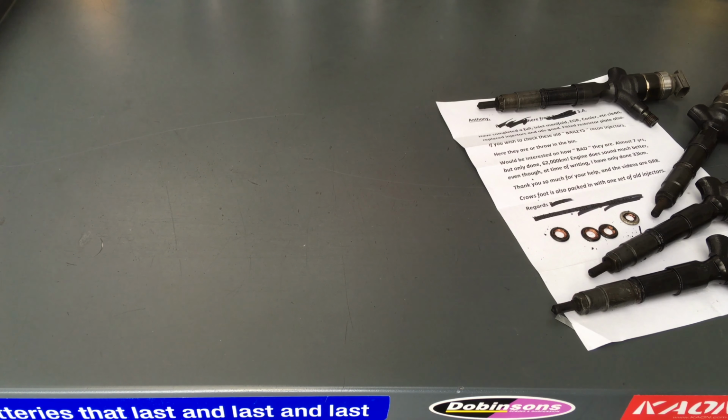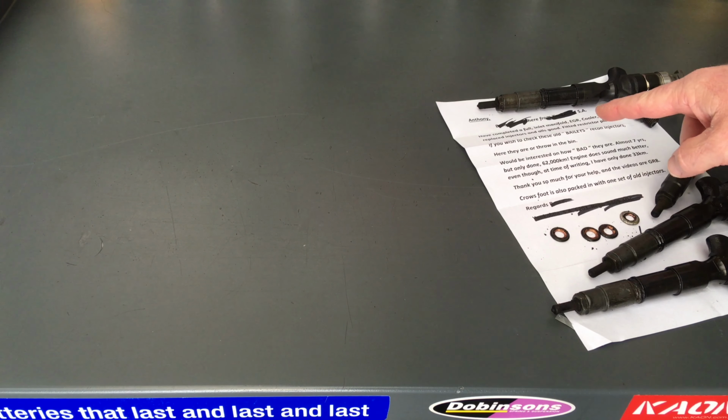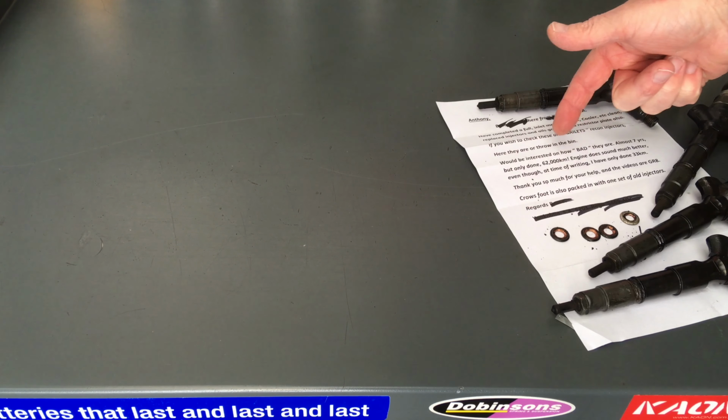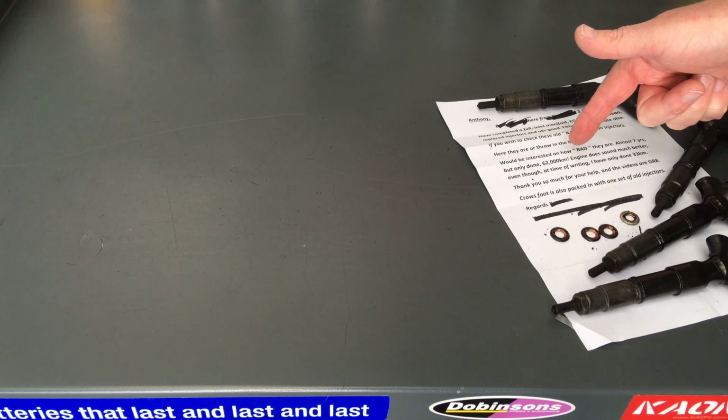This story here, I'm just going to quickly read you this. You might be able to see it. It says, Anthony, I've completed full inlet and EGR cooler clean, replaced washers, all's good. Fit a restrictor plate if you wish. To check these old Bailey's recon injectors, here they are, or throw in the bin, tent pegs. Would be interested in how bad they are. Almost 7 years, but only done 62,000 Ks.